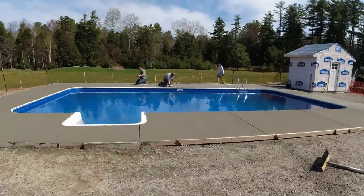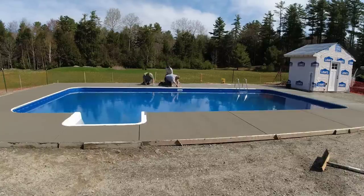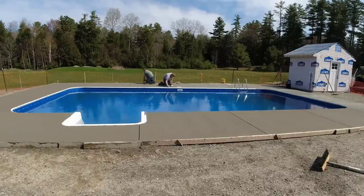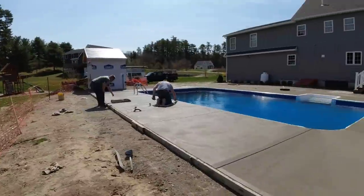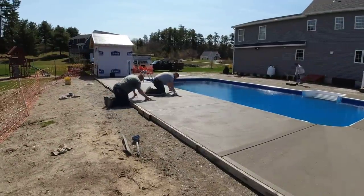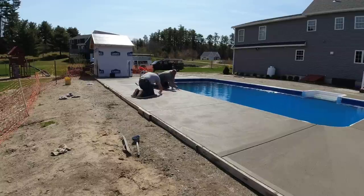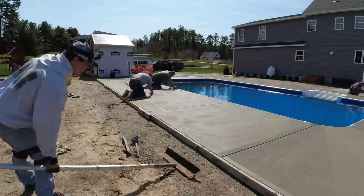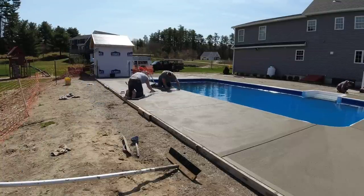So that's kind of what this is. This is 1,000 square feet. Most pool decks in Maine, I'd say the average size is probably between 600 and 800 square feet. A lot of people will go 4 to 5 to 6 feet wide around the pool. This one's basically 6 feet on three sides and 8 feet on another. So it's a little bit bigger than the average pool deck in Maine. Nice size pool deck.